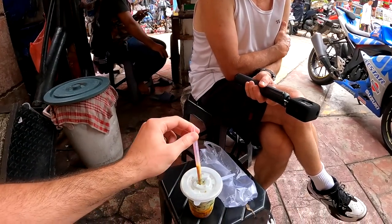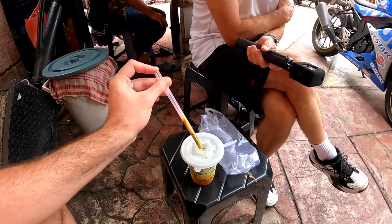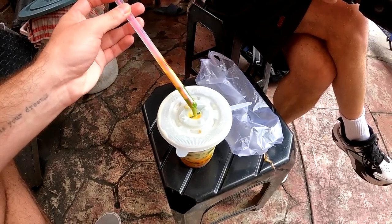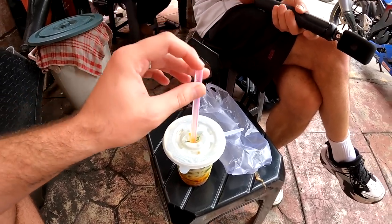Oh wow. Oh my god. I'm gagging. Oh my god. I think the worst part is the texture. There's a durian taste, but there are these little beads like boba that make it really weird. Look at that. It's like snot coming out. You guys know I'm honest about my food reviews, but this is awful.